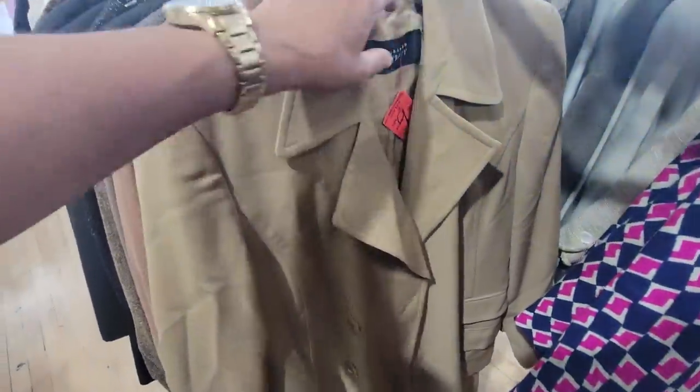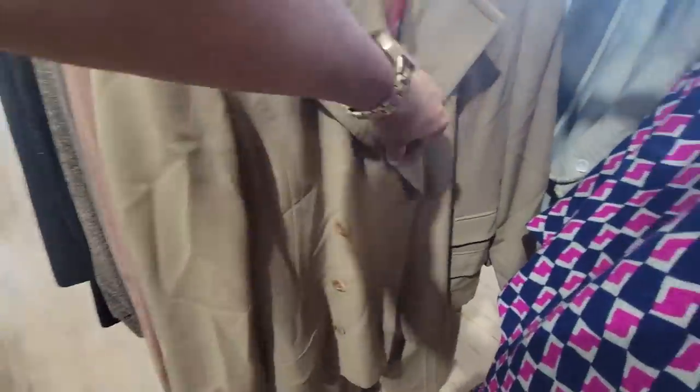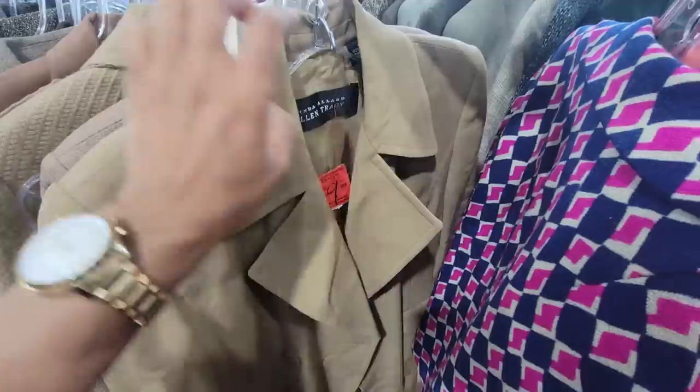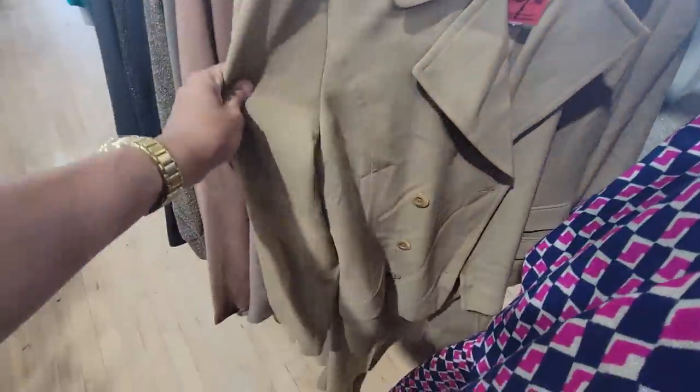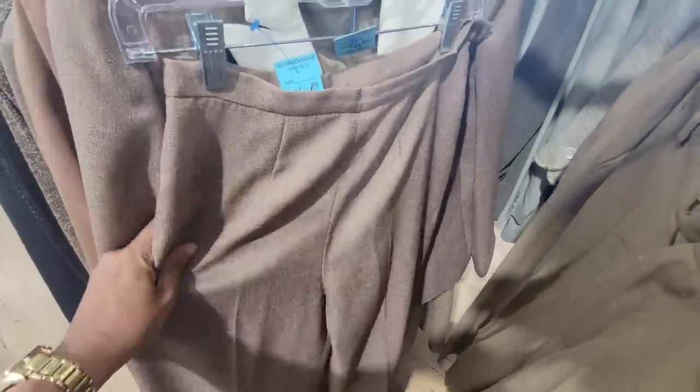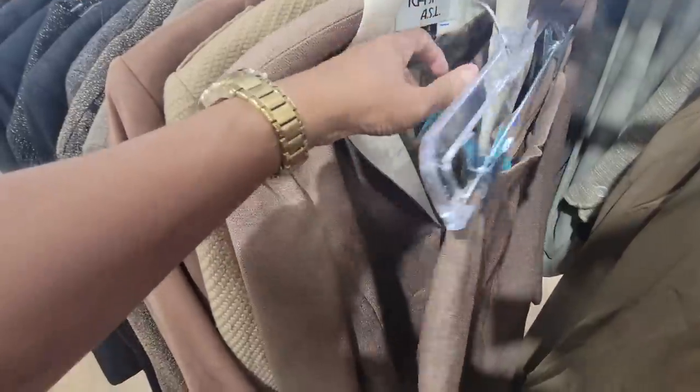This is a pantsuit by Ellen Tracy. It is also double-breasted. I loved the pocket details over here with the single one here. This one is going to be very tempting for me. It is a size 4, so it's my size. Then we have a Casper. You know, I love a Casper. It's in this beige brown thing.